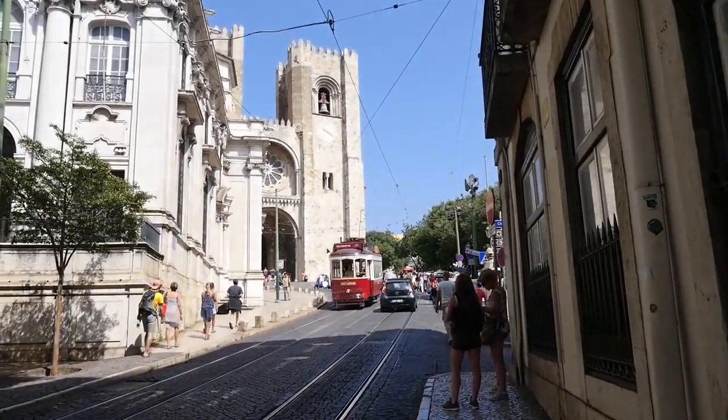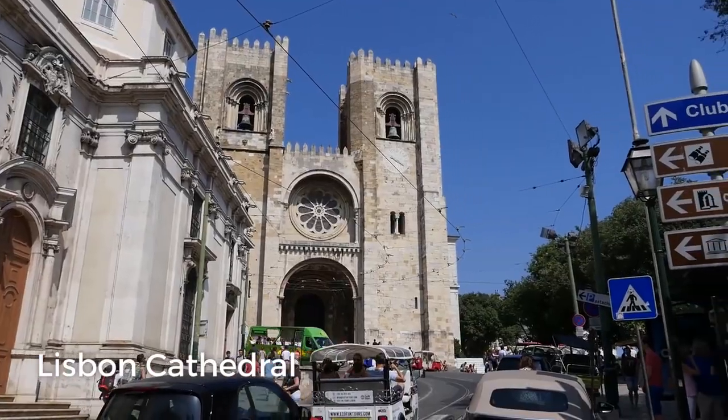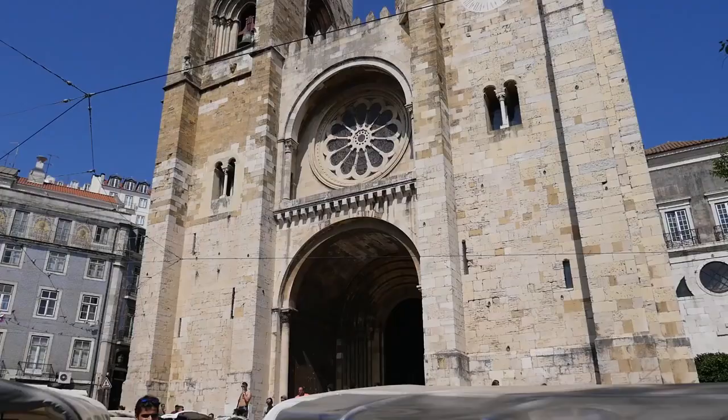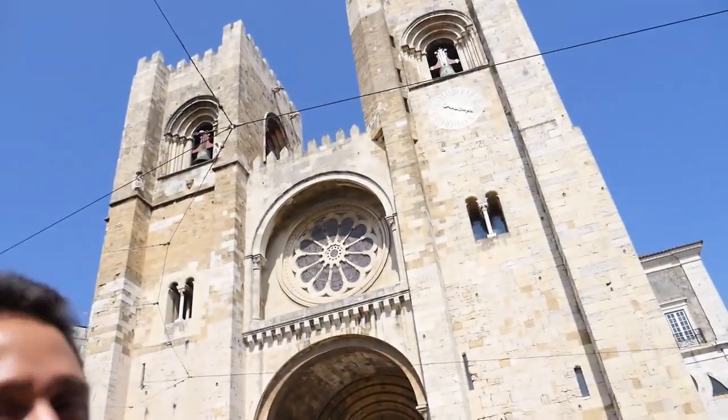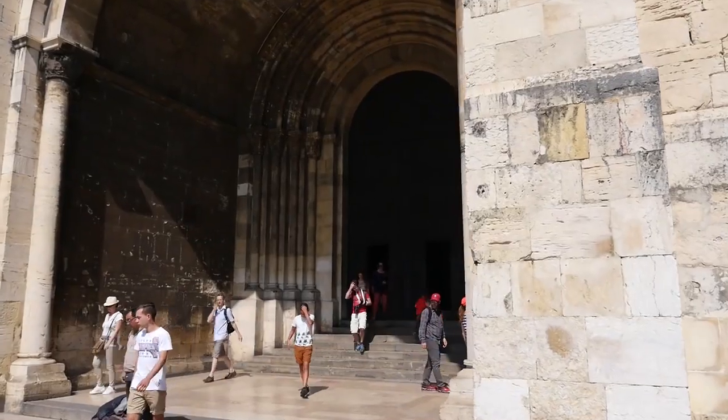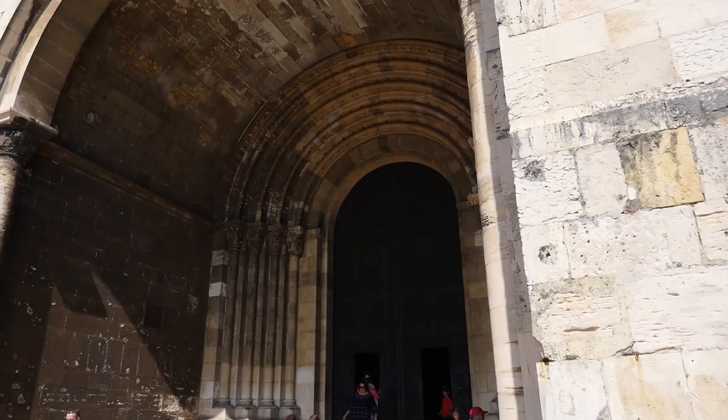Before we get all the way down to the bottom of the hill, we're gonna make a stop at the Lisbon Cathedral. This is the original, one of the oldest cathedrals in Lisbon. Construction was started in 1147 and it has been taken over a number of times by different civilizations, but it remains one of the ultimate landmarks of Lisbon. I'm gonna go inside for a quick look.